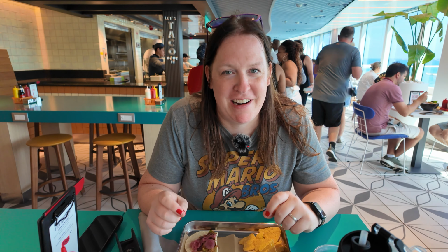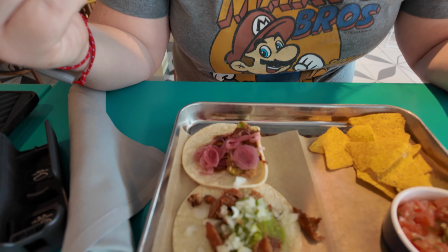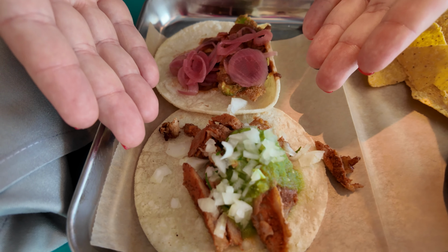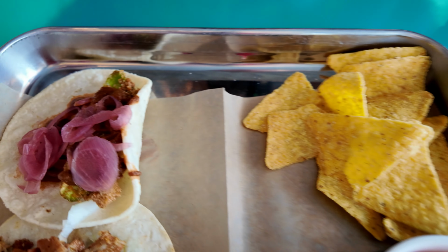All right, we're on board. I am ready for some lunch. So we thought we'd come check out the galley first because there's no buffet on Virgin Voyages. It's only a kind of food court, almost a food hall style setup. So I'm starting with Taco About It because I love tacos. I got the Al Pastor pork taco and the fried avocado taco. So let's have a taste and see how they are.